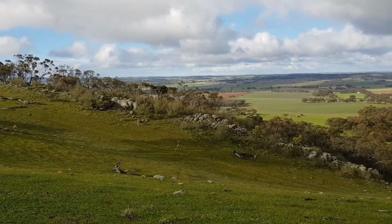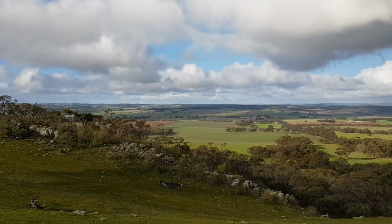Woohoo! It's so windy, but check out this panorama. It's up for us good for ages.